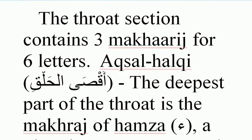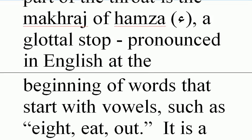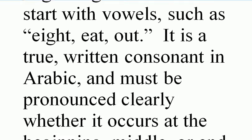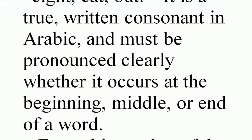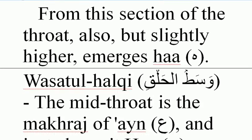The throat section contains 3 makharij for 6 letters. Aqsa al-halq. The deepest part of the throat is the makhraj of hamza, a glottal stop, pronounced in English at the beginning of words that start with vowels, such as ate, eat, out. It is a true written consonant in Arabic and must be pronounced clearly whether it occurs at the beginning, middle, or end of a word. From this section of the throat also, but slightly higher, emerges ha.